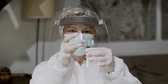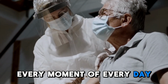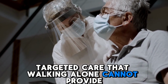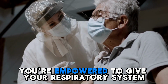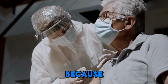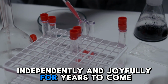Your breath is your lifeline, the most fundamental process sustaining your body every moment of every day. It deserves specific, targeted care that walking alone cannot provide. And now that you have this information about this research-proven breathing exercise, you're empowered to give your respiratory system exactly what it needs. Because breathing freely isn't just about physical health, it's about living fully, independently, and joyfully for years to come.